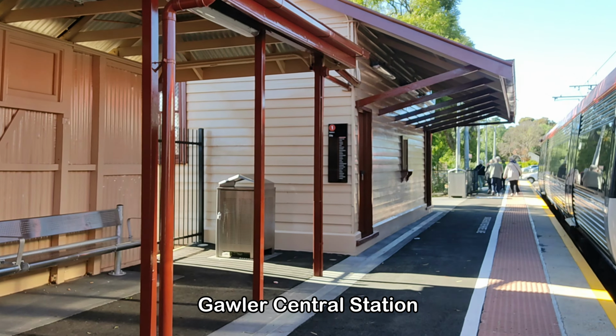The Adelaide Metro ACT 4000 class is a class of electric trains built by Bombardier Transportation in Dandenong, Victoria. That explains why they look so similar to the V-Line trains which runs there, because they use the same design shell. Besides the Gawler line, these trains are also found on the Seaford and Tonsley lines.